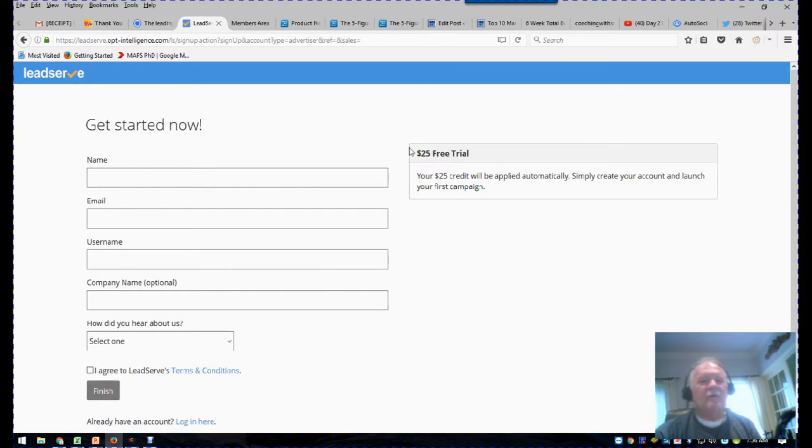See here where it says $25 free trial? If you don't see that, you're on the wrong page. Then you just go through, fill in everything here, agree to their terms and conditions, and finish. And you have to verify your email address by clicking a link in your email and all that kind of stuff. And then you'll be ready to go. I'll make another video to talk about how to set up your first ad there. So that's it for now.